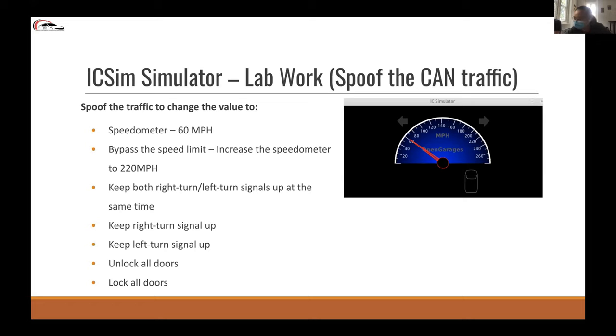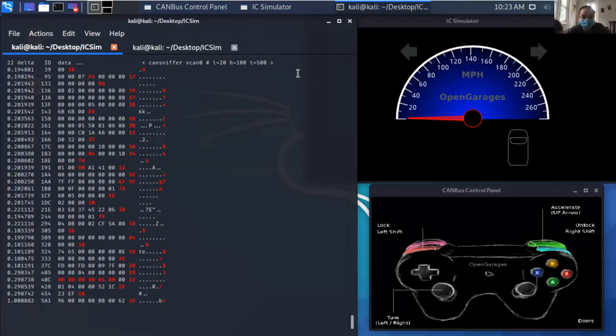Okay. So I'm going to go back to sharing my screen. Okay. So we're back to the virtual machine itself.